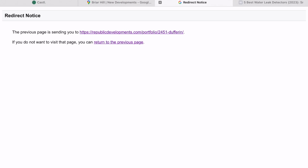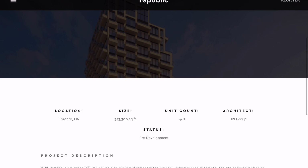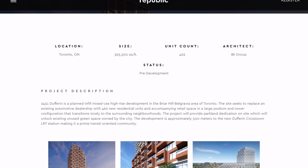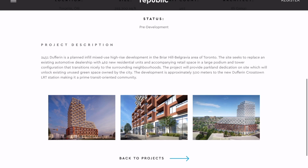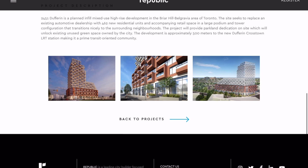There's one right at the corner of Castlefield and Dufferin, and that is by Republic Developments. For those on YouTube, I'm pulling it up right now. It looks like it will be an absolutely stunning building right at the corner of Dufferin and Castlefield. The size of the building's 400,000 square feet in total, 462 units. IBI Group is the architect. It's going to be a mixed-use building with townhouses and stuff at the base, some retail, some office, and yeah, it's going to add a ton to that corner.